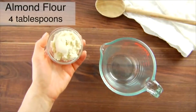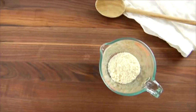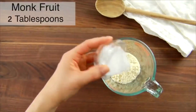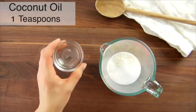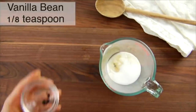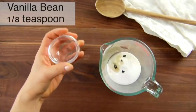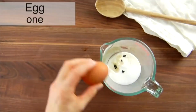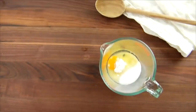Okay, so into my spouted cup goes 4 tablespoons of almond flour. Again, I'm using the extra fine almond flour. 2 tablespoons of monk fruit, or any granulated sugar that you prefer or that you have on hand, they would all work. 1 teaspoon of coconut oil. Then I have just the littlest bit of those vanilla beans. It's like just enough to fit on your fingertip. Or you could do a half a teaspoon of vanilla extract. 1 egg, a 1/4 teaspoon of baking powder, and a pinch of salt.